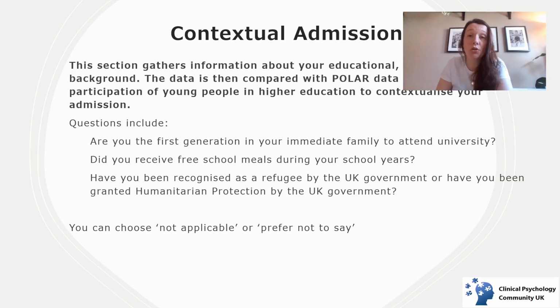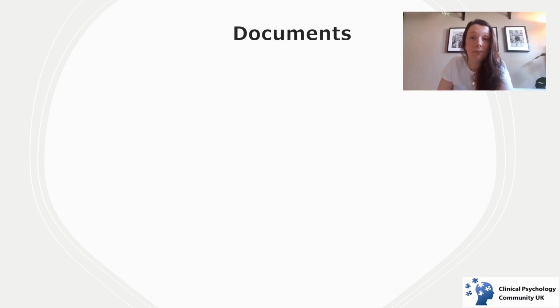But those are the things that they will ask you as part of the application. What they do with that, I'm not sure. All courses are different and they will have contextual admissions policies that they will follow. So have a check on their page on the Clearinghouse or on their websites.